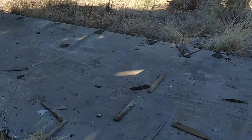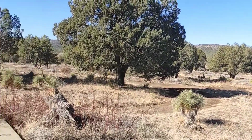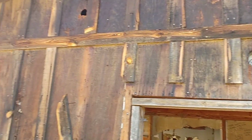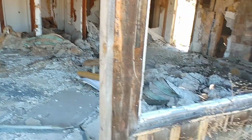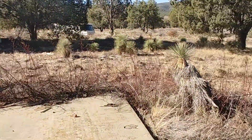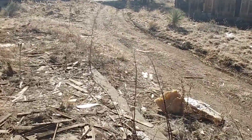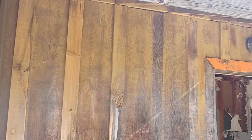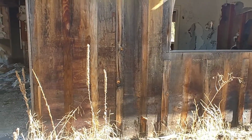Had a big, big porch patio. The view. Outside lighting. Looks like there might have been a fire, actually. I wonder if a fire got all this. That's why they had to pull everything out. Doesn't it? It looks like it's been burnt. Yeah, it does. It looks like it's all been burnt.